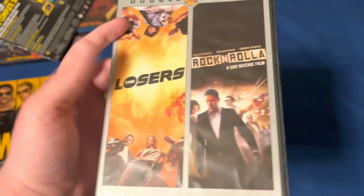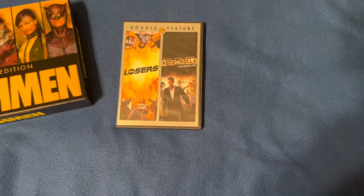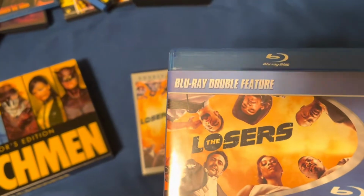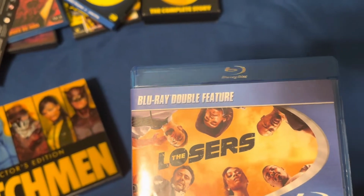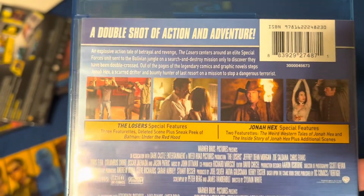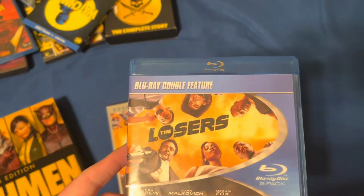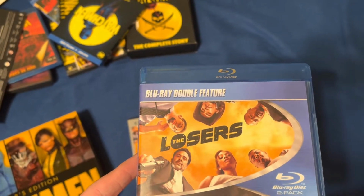So in case you were wondering, just The Losers is a DC thing. So I got this double feature that includes The Losers plus another DC movie that I did not have, which is Jonah Hex. Awesome. So that took care of the problem of upgrading the crappy DVD to Blu-ray to get extra bonus features, and it took care of the problem of not having Jonah Hex in the DC collection.